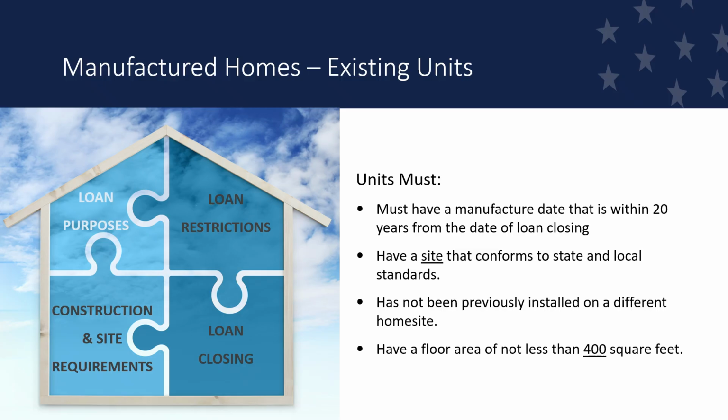For existing manufactured homes to be eligible for program funding, they must meet the following requirements. They must have a manufacture date that is within 20 years from the date of loan closing. The site development work must conform to standards imposed by state and local governments. The existing unit was never previously installed on a different home site, and the unit must have at least 400 square feet of floor area and be placed on a permanent foundation.